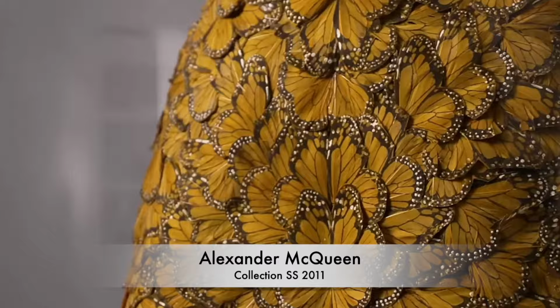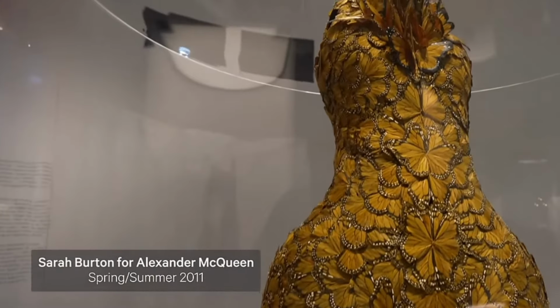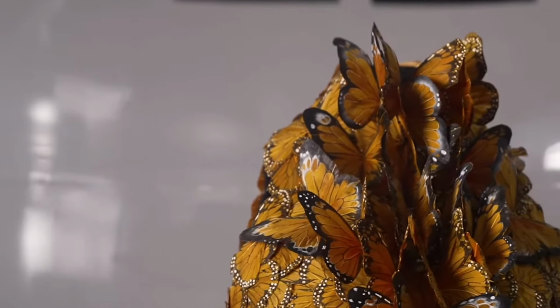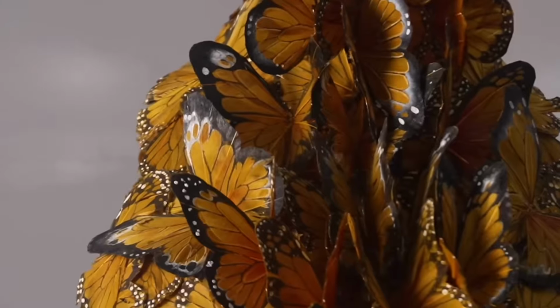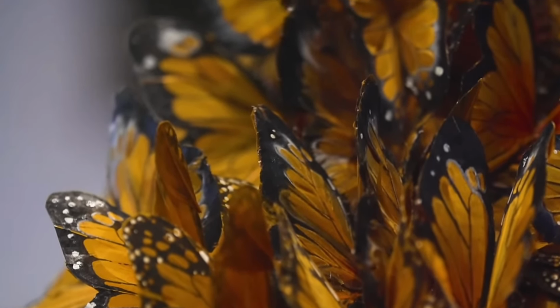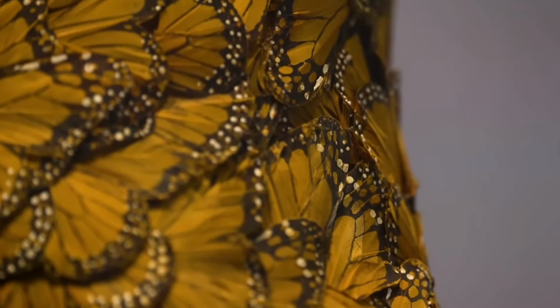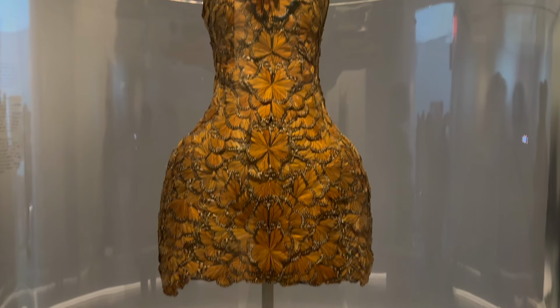This butterfly dress is breathtaking though, I have to say. It is probably my favorite piece in the entire show. Each individual butterfly on this dress was made using turkey feather and was hand-dyed to resemble the real butterfly. I wonder how long it took to make this dress.